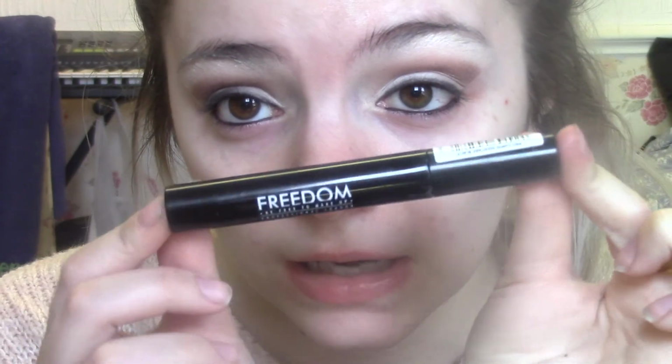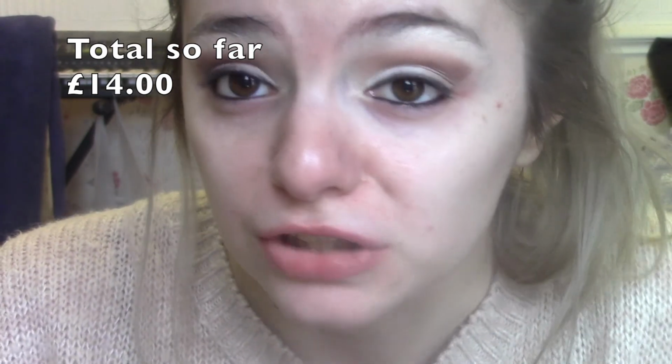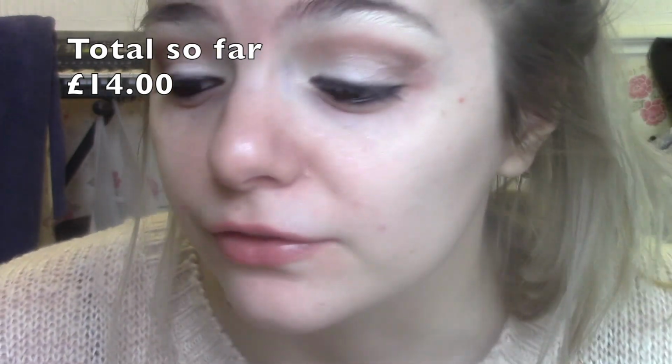Okay, so now we're going to finish off the eyes with some mascara, and the mascara that I picked out was the Freedom Curl Mascara, and this cost £2, and I think for £2 it's a pretty decent mascara. It's not the best mascara I've ever used, but for £2 I think it's pretty good. Like, it does give you some volume. I'm just going to curl my lashes as well. We're just going to do our top lashes for now, and we'll come back to the bottom ones later. But yes, I'm just going to coat the living daylights out of our lashes.